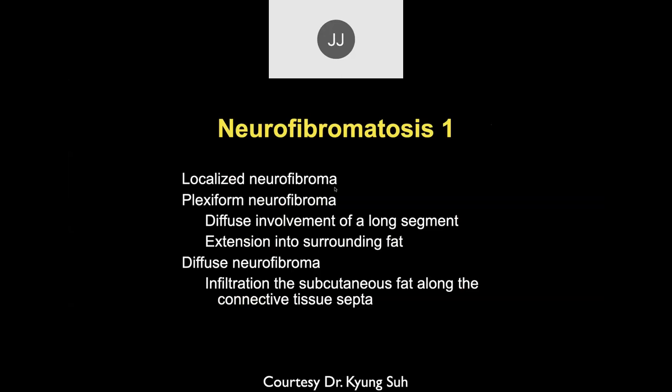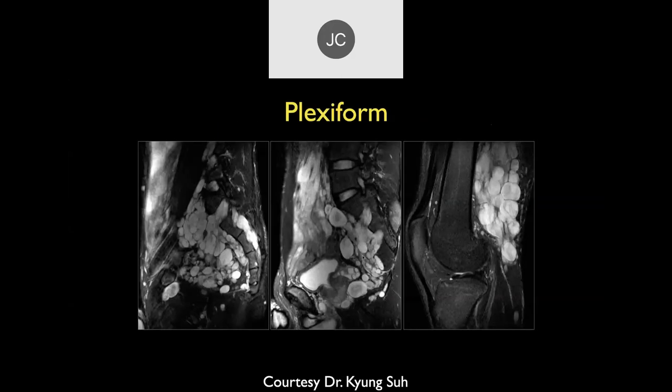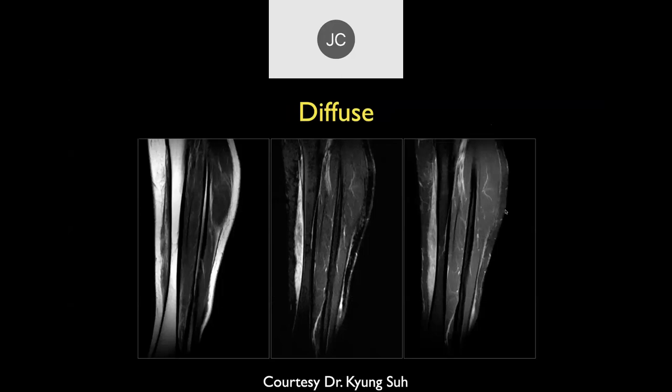So with neurofibromatosis, you can have a localized neurofibroma, you can have plexiform neurofibromas like we saw, which give more of a diffuse long segment and can extend into the surrounding fat, or you can have diffuse neurofibromas, multiple neurofibromas. Plexiform neurofibroma can be infiltrative like the last one we saw, or you can see a massive amount of neurofibroma like we're seeing here. This is the diffuse form of plexiform neurofibromatosis, which looks infiltrated, more like a mass, and sometimes could even look a little like a possible infection.